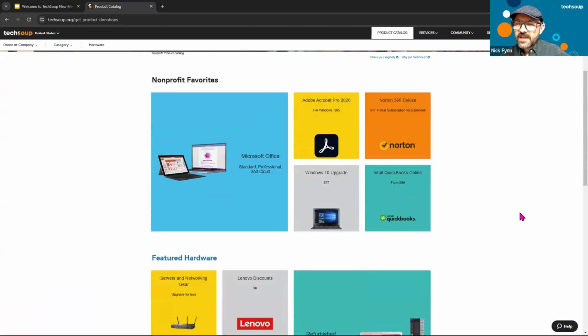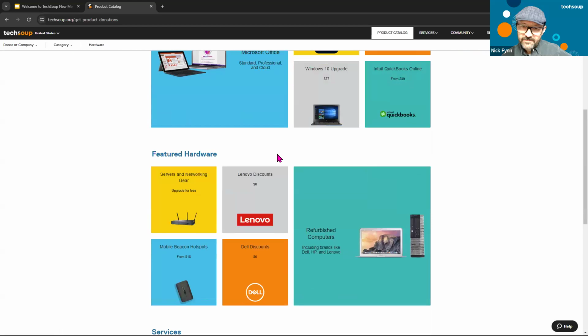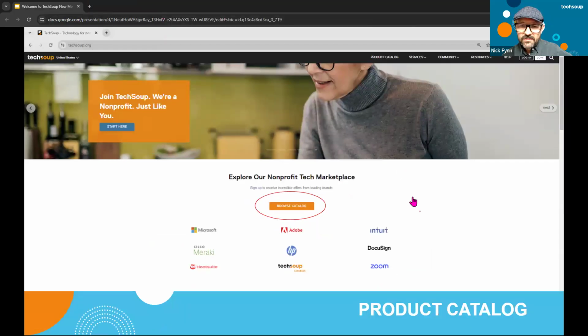Some very common things nonprofits look for from TechSoup include Microsoft Office, Adobe Acrobat, Norton 360, Intuit, Windows, lots of hardware options, etc. I'm not going to go through every single product that we have in the catalog right now, but there are many. But I do want to highlight a few that are pretty important and the most popular options really that nonprofits come to for us.